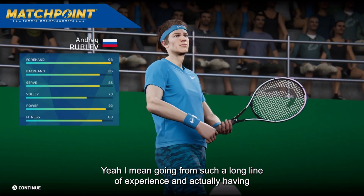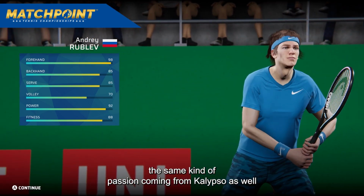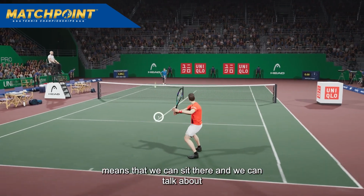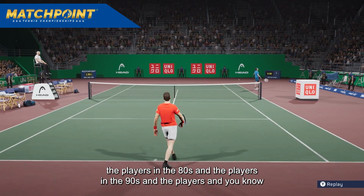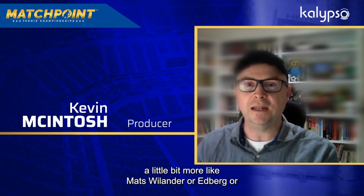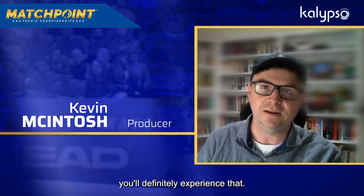Coming from such a long line of experience and actually having the same kind of passion coming from Kalypso as well means that we can sit there and talk about the players in the 80s, the players in the 90s, and the players of the last 20 years and be able to say, we'll make it a little bit more like Mats Wilander or Edberg or Pete Sampras, and we can make those references and understand what we're talking about. So it really drives a passion into the game, and I think you'll definitely experience that.